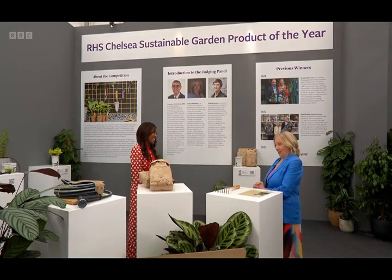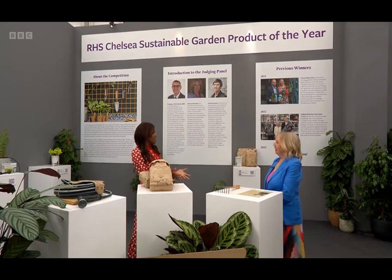Joining me today is Dragon's Den star and Queen of Green, Deborah Meaden, and we're looking at this year's Sustainable Garden Product of the Year 2023 award. Lovely to see you again, Deborah. Lovely to be here. Well, you've had a difficult decision judging, haven't you? Really difficult. It's been a vintage year, so we've had more entries.